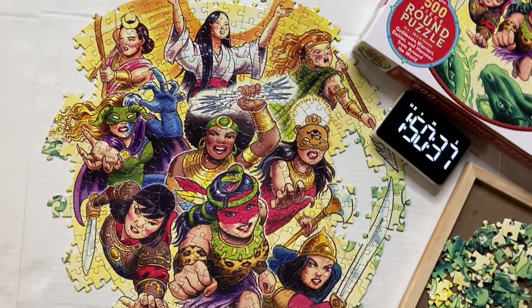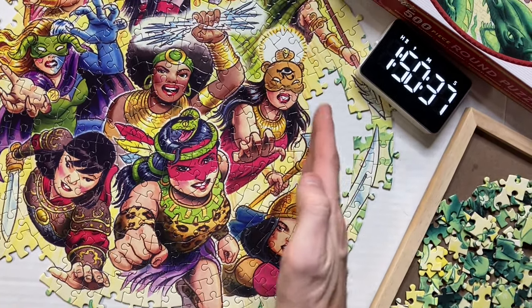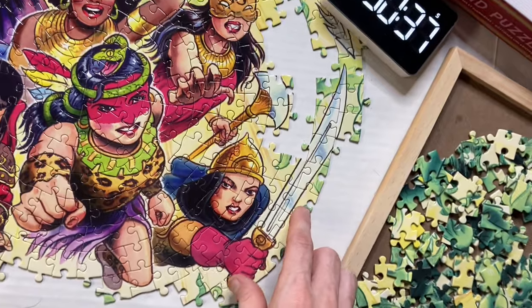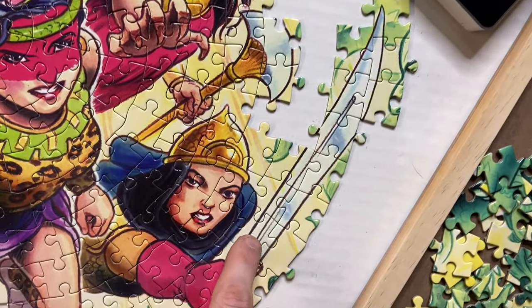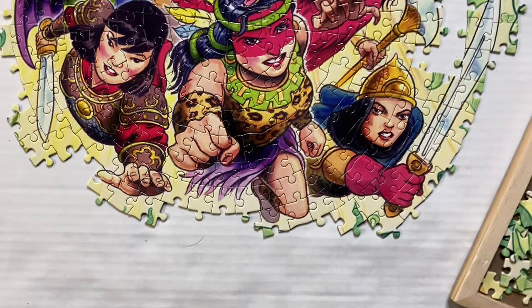Okay, our heroes are complete. Doing a round puzzle like this is an interesting challenge when I am so used to working with grid cut pieces, because your intuition is just a little off for how things are going to line up. And the pieces don't quite line up with one another. They're all a little bit offset. So your brain really has to work in a little bit of a different way.